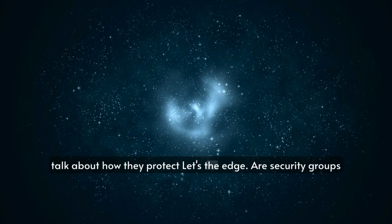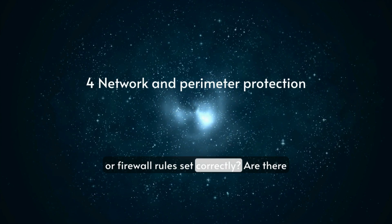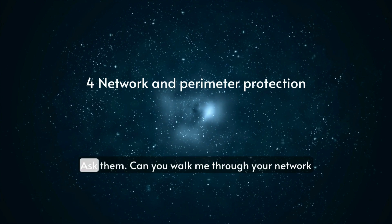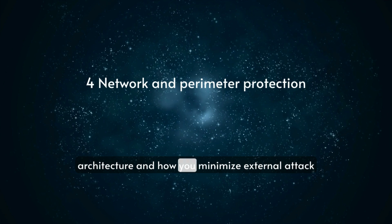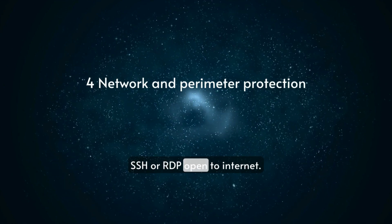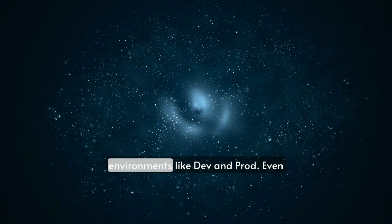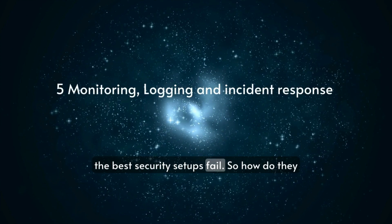Let's talk about how they protect the edge. Are security groups or firewall rules set correctly? Are there public IP addresses that don't need to be exposed? Ask them, can you walk me through your network architecture and how you minimize external attack surfaces? Red flags here include SSH or RDP open to the internet, no WAF, and no clear separation between environments like dev and prod.